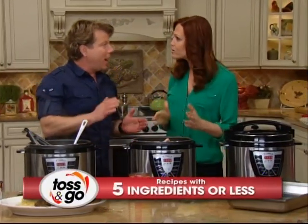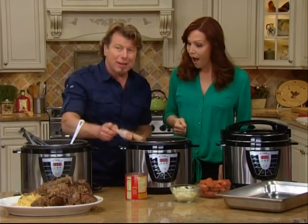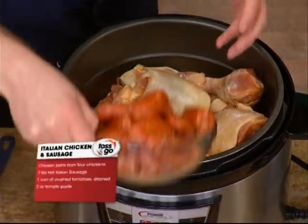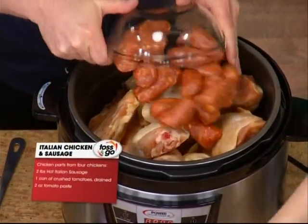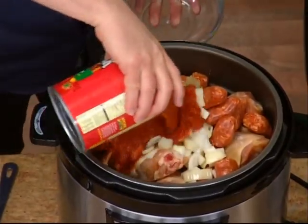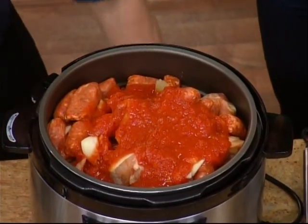All right. Why don't we do another toss and go recipe? I really like those because they're so easy. They save you time, right? Okay, but this time, look at this. We're going to use frozen chicken, 4 whole chickens. How about 4 pounds of sausage? Onions and bay leaf. And then we have some crushed tomatoes. Again, it couldn't be easier. So now we just put the lid on.